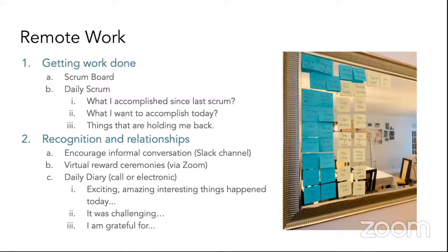And it works because I'll tell you guys, my house has never been cleaner since this Scrum board is in my dining room.